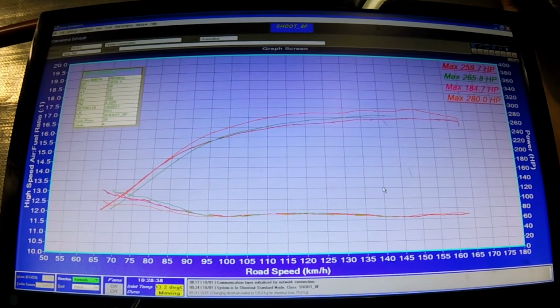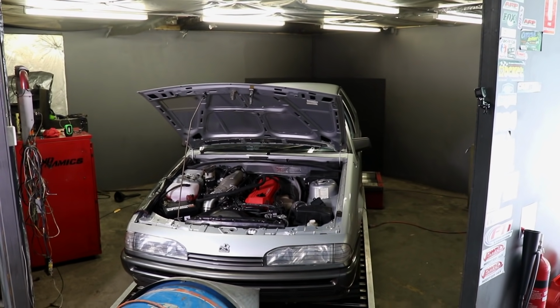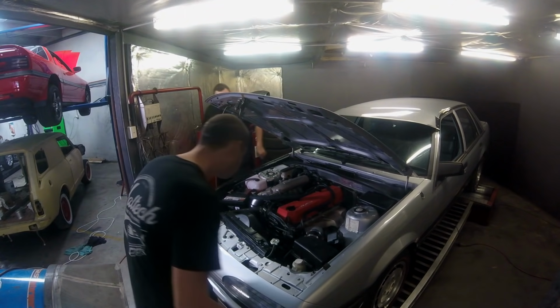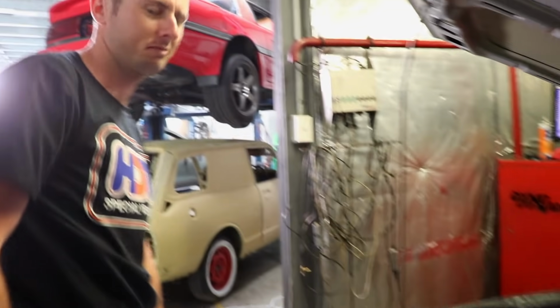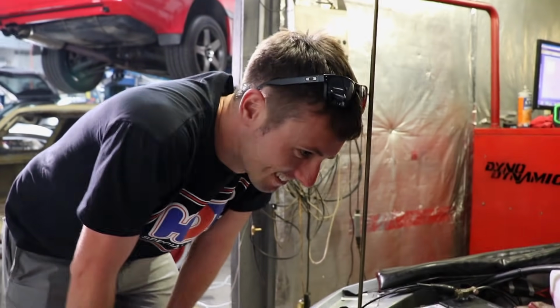With some changes made to the map, we've made an increase of 55 horsepower until the RB30 decided to stop playing ball. What happened, Tom? He broke it already. Not even big boost yet. Are you worried? The Hoff will sort it. He'll sort anything, mate. Yeah.